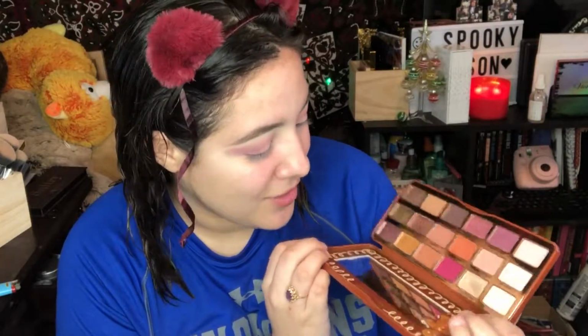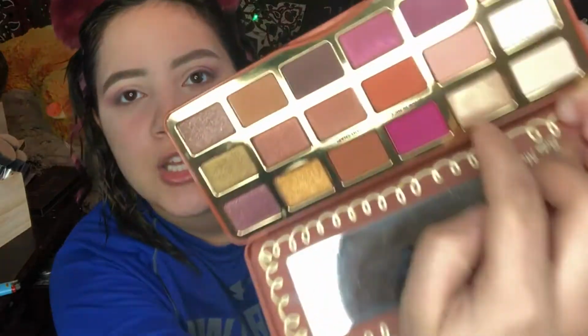And once that sets down for a second, then I'm going to take Spiced Eggnog, which, the names in this palette are kind of cute. I have appreciation towards them. Anyway, I'm going to pick up Spiced Eggnog, which is this champagne looking shade right there, and then I'm going to go ahead and put that on top of the glitter glue.